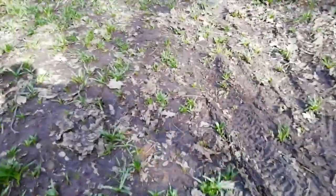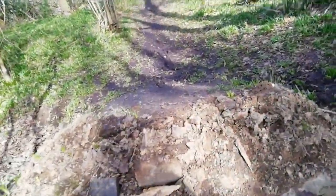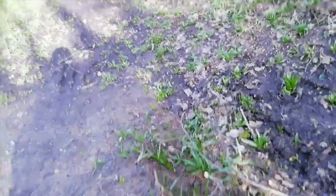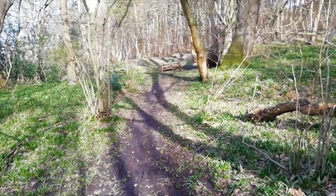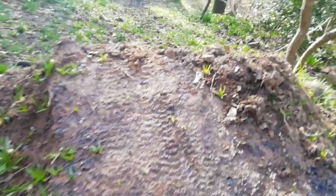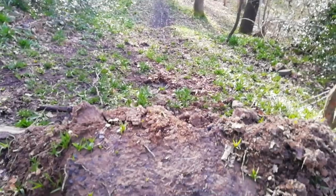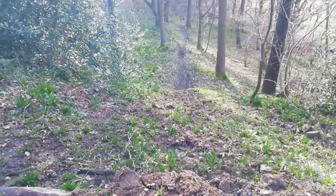Be careful you don't slip. I think someone's made some bike obstacles here, little ramps and that. I don't think I'll have the balls to get over them. Would you dare go over? I certainly wouldn't. No way.